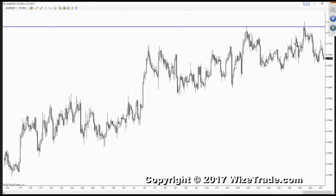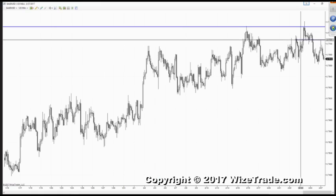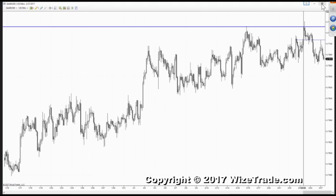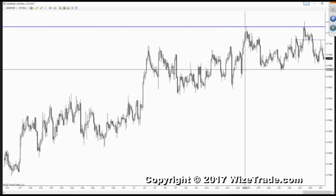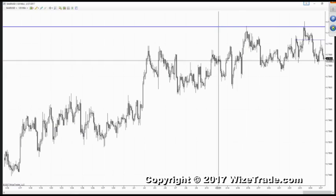So resistance would come in right there. See the touches here, and then that actually capped it here. It's a little ways away, but that would actually be resistance, 77.07. So let's mark that off. And support would come in right there at 76.53. We'll mark that off.